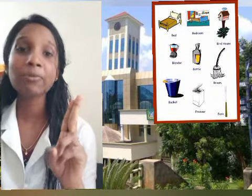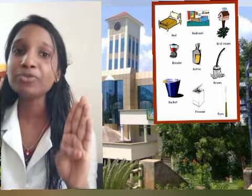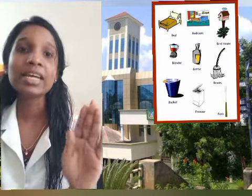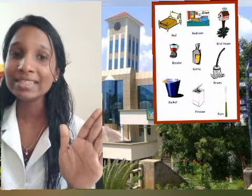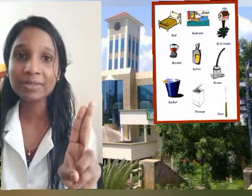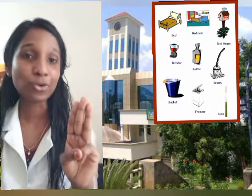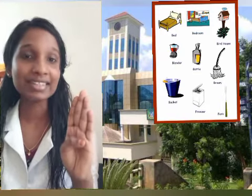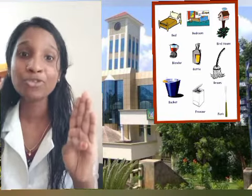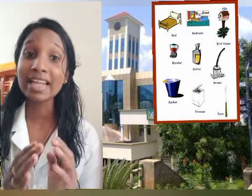Number 2, bedroom. Number 3, birdhouse. Number 4, bottle. Number 5, blender. Number 6, broom. Number 7, bucket. Number 8, fork. Number 9, and the last one is freezer. So today you are going to learn 9 words.